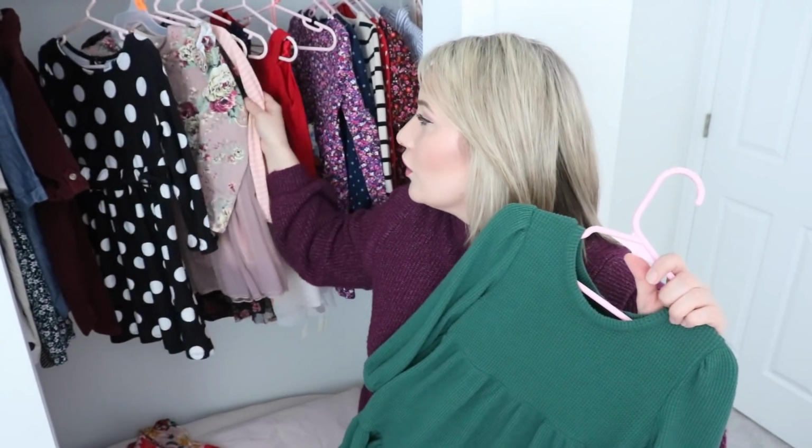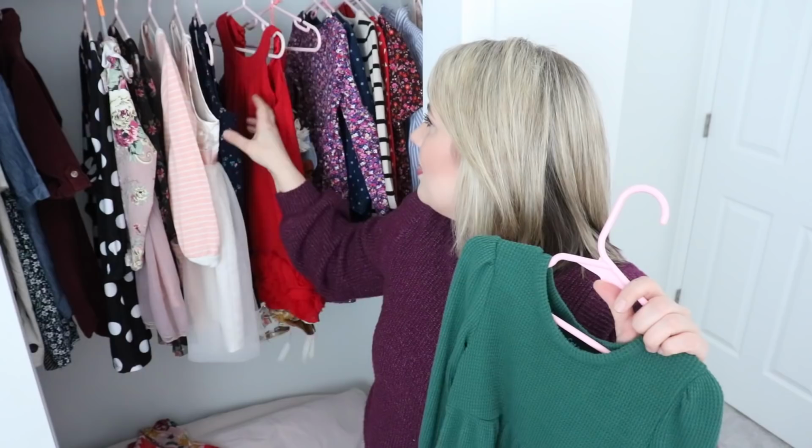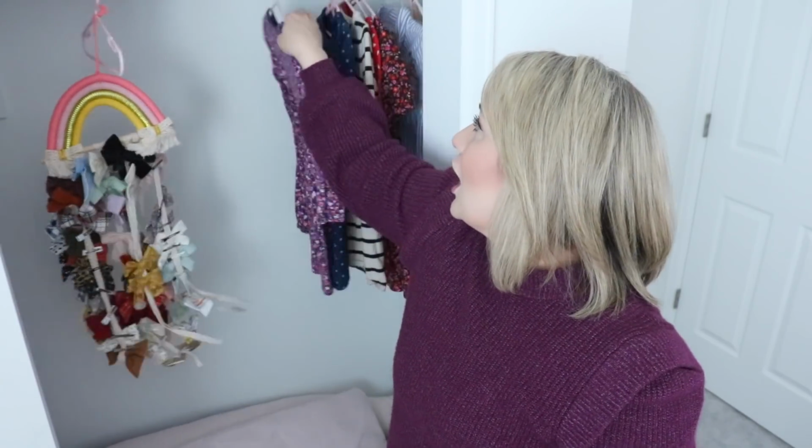This was a little bit big on her this year. It will be perfect for next year. And then I hope this one fits her. That leaves everything else in this closet either to donate or sell or recycle. So there we go. That is the closet done.